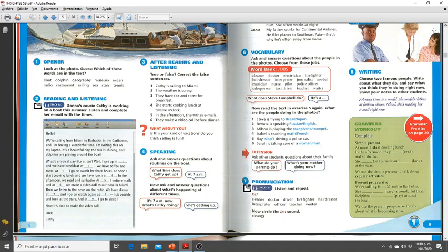Very good. Please, students, in your house, listen again and complete. Okay? Now we are going to check the answers. But don't forget, in your house, listen again and complete the times. Okay? Now, we're going to check.